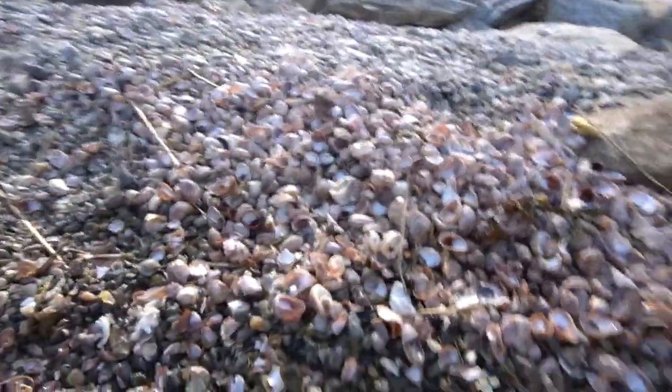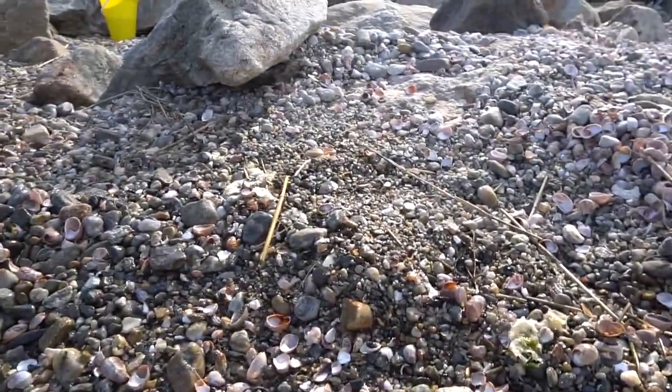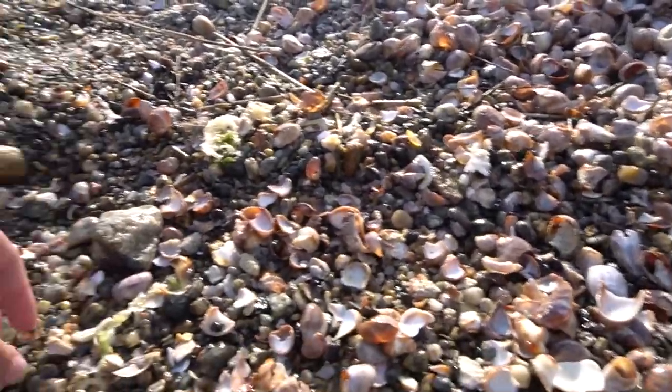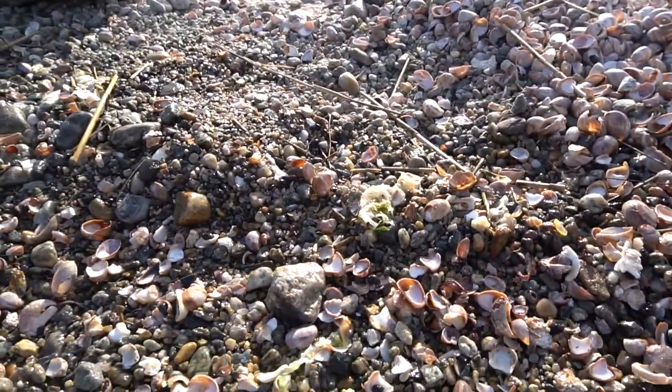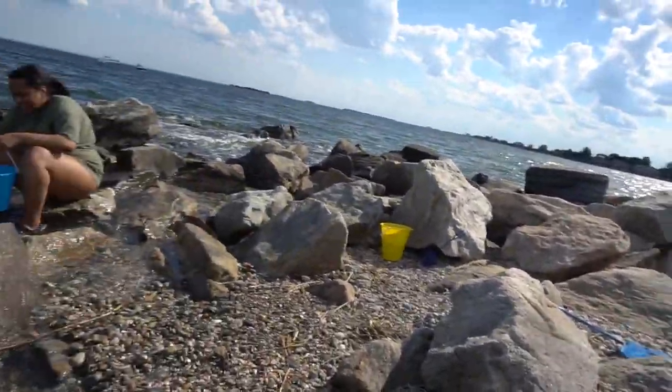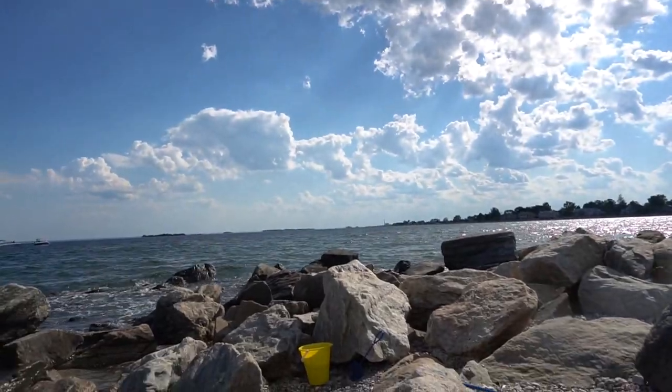So I didn't know what to really look for, and I kind of gave up at one point. But then I went back, looked a little bit more, the camera swung around a little bit. But it's so hard to tell because there's a lot of shells that look like they would have snails in them. So I kept picking them up, and you can kind of see me pick one up there, but none of them really had any snails in them. And I was really disappointed because I really thought they would.